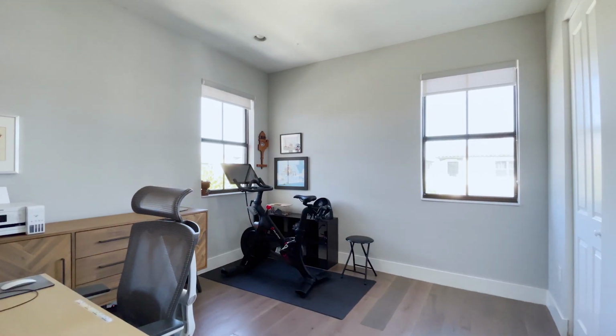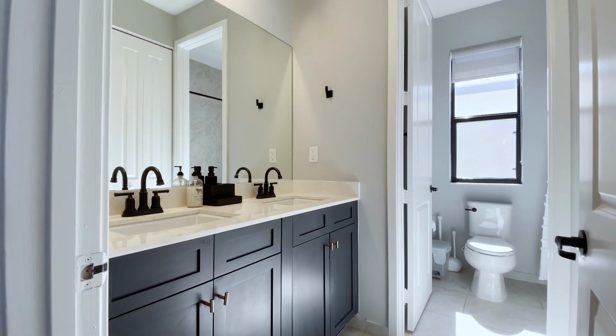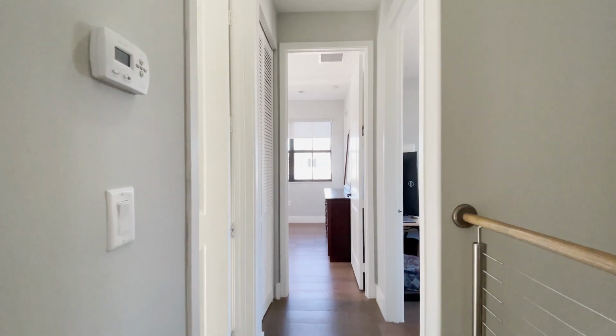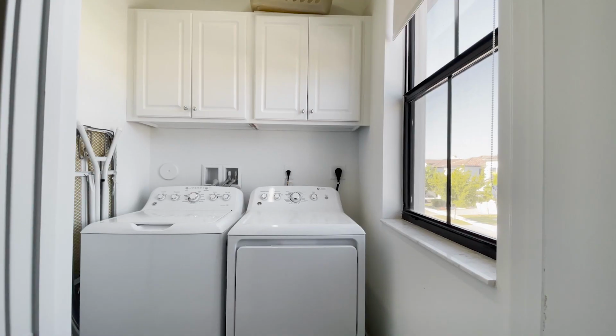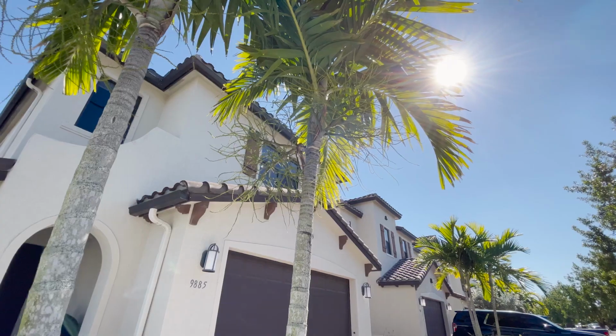The laminate flooring is the same throughout the entire upstairs and through all the rooms. The 3 rooms will also share a dual sink bathroom. You'll walk right into a foyer that will also feature the laundry room, conveniently located upstairs in between all the rooms.